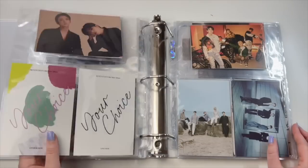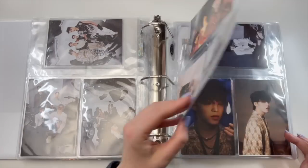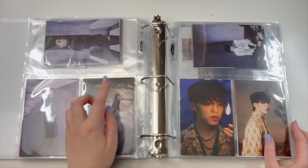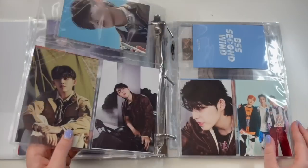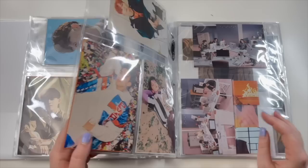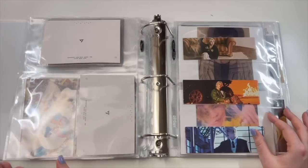I've got postcards upon postcards. These postcards were so annoying. I can't even tell you how annoying these postcards were. And then for Busoksoon, I did collect OT3. These postcards.